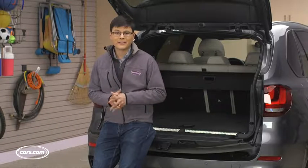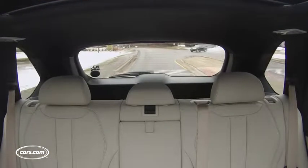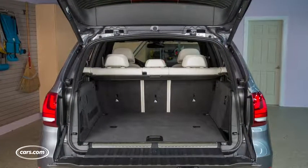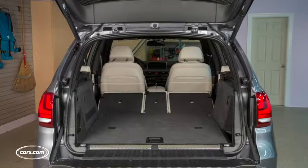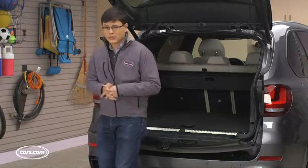The lithium-ion battery sits underneath the floor of the X5, so you can't get an optional third row seat or an optional spare tire. Those are both features you can get in conventional gasoline X5s, but still pretty good cargo numbers back here. About 34 cubic feet behind the rear seats. You drop them down, there's more than 70 cubic feet of maximum room with all the seats folded. Pretty good for this competitive set, which brings us to some numbers.